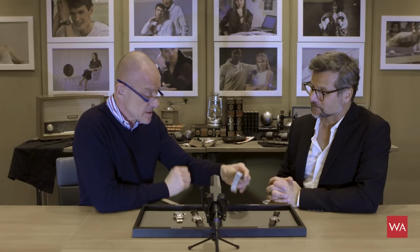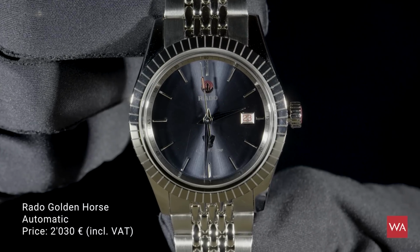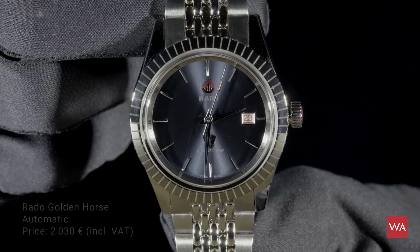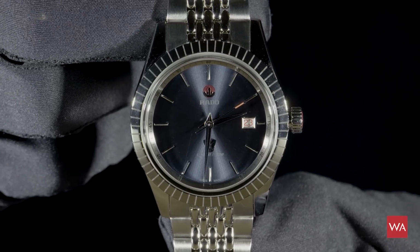Let's just take the first one. You brought the Golden Horse in a modern version. Exactly. So here we are also bringing a few details that are a little bit more modern. Of course, we kept also the box glass. But here, the bezel is in plasma ceramic.